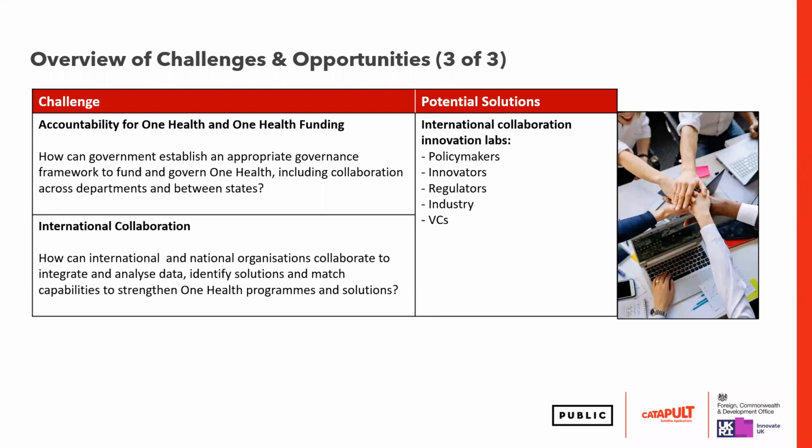And from my experience in OASIS, I can tell you that potential solutions to create more readiness and acceptance for solutions is to engage with different stakeholders through what are called innovation and policy labs, which bring together a whole variety of stakeholders like policymakers, innovators, regulators, industry, etc., to brainstorm and come up with collaborative strategies. So I think that is my last slide. Can we move over to the next one, please?